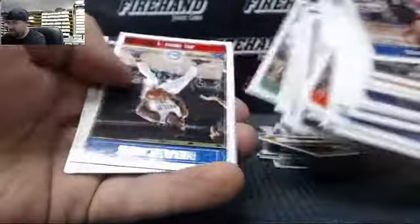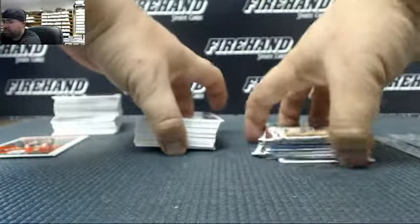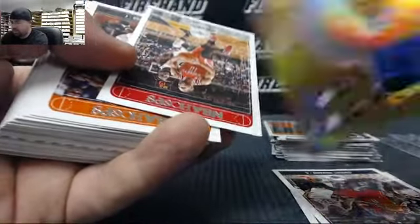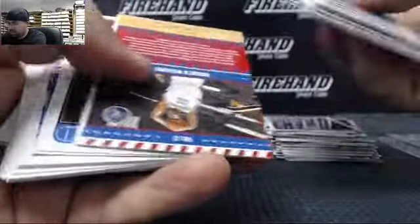Kuzma rookie. Insert. Jayson Tatum rookie. Kyle Kuzma rookie insert. Dennis Smith rookie insert. Rookie, Shaq insert. Kobe high number, rookie, insert.